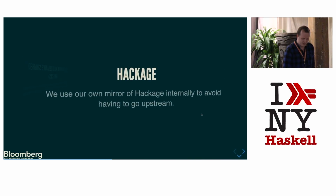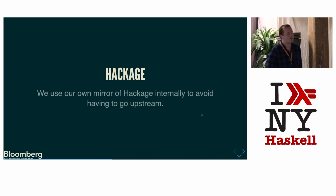Cool. So that was pretty much GHC. Now we'll talk a little bit about how we use Hackage internally. We use our own mirror of Hackage, and basically we just pick up the files from the actual Hackage itself. So we pretty much have a consistent view of exactly what is on the regular Hackage. And it's actually funny, I tested it out because I had uploaded something to Hackage like 7 years ago. I searched on our internal thing, and my package is actually there. So I thought that was kind of cool.